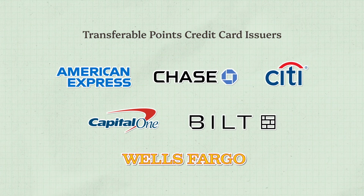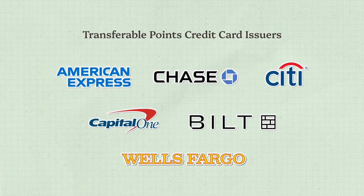There are a total of 6 main credit card issuers that facilitate transferable points programs: American Express, Chase, Citi, Capital One, Bilt, and Wells Fargo. Points with these issuers are earned by way of credit card spend using the credit cards that are eligible to earn these points. This is an important distinction to make.